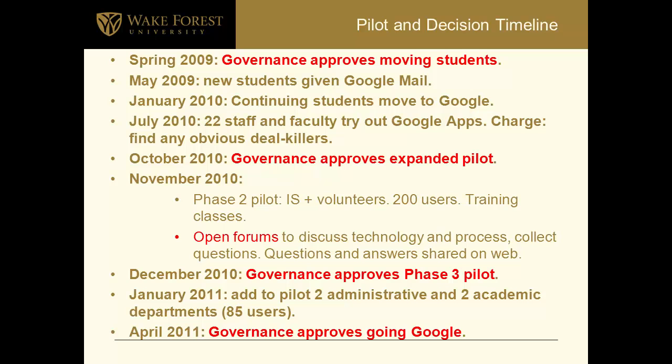The entire information systems department and other volunteers across campus, about 200 users total. The volunteers were by and large techies and information systems, as you're all aware. Not everybody in an IT department is a techie, and so we mix. And we're preparing to bring the governance bodies for a decision to go to phase 3.